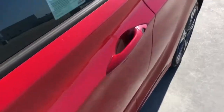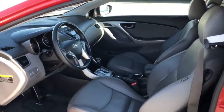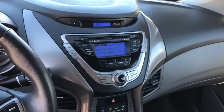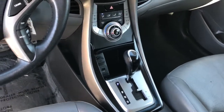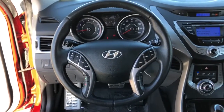These are just some of the great options this vehicle comes with: keyless entry, sun moonroof, fog lamps, satellite radio, heated mirrors, aluminum wheels, heated front seat, steering wheel audio controls, Bluetooth connection, electronic stability control.